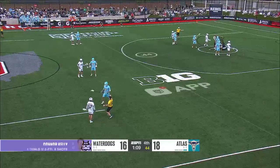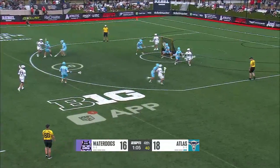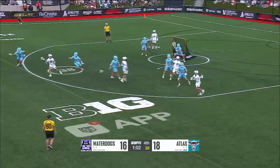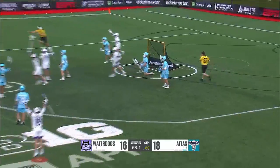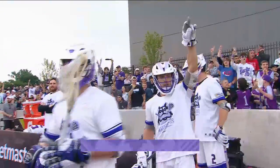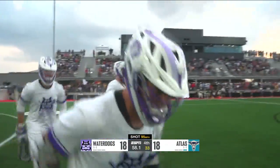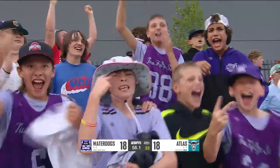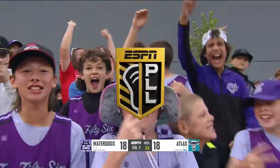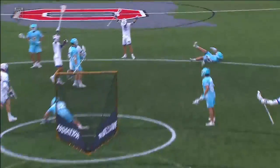This is the kind of pair on that right side. One of those guys should get the spot for 2. Kelly already with 2 twos tonight. Can he get his hands free? He can! And scores! Connor Kelly ties this game at 18! This is a Herculean effort. Connor Kelly is seizing a moment. Everyone in the stadium knows that's the guy you want for 2.